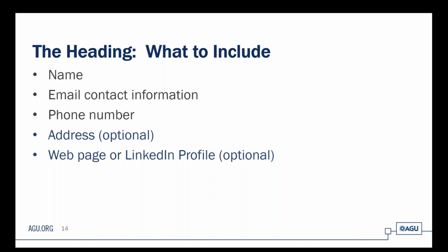You can also put on a link to your web page or a LinkedIn profile. Again, that's optional. So the last two are optional, but make sure you have your name, your email, and your phone number. And you know what? Go ahead and put that information in the header so it shows up on every page.